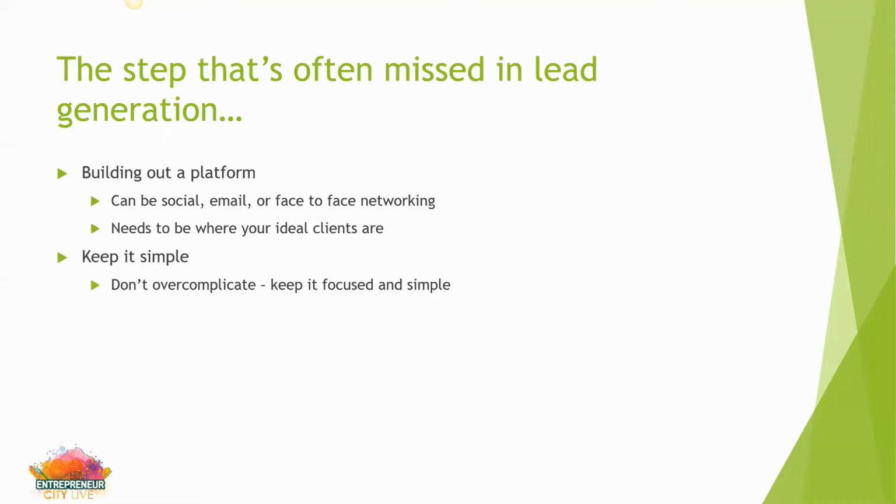So when you're building out a platform, keep in mind, this needs to be where your ideal clients are. That's why at the beginning I said, define where your ideal clients are looking for a solution to their biggest pain point. So the platform that you're building out has to be in that general area. This is where your ideal clients hang out to find a solution. And it could be Facebook. It could be that you have a large Facebook group where people have come in to learn something very specific from you.